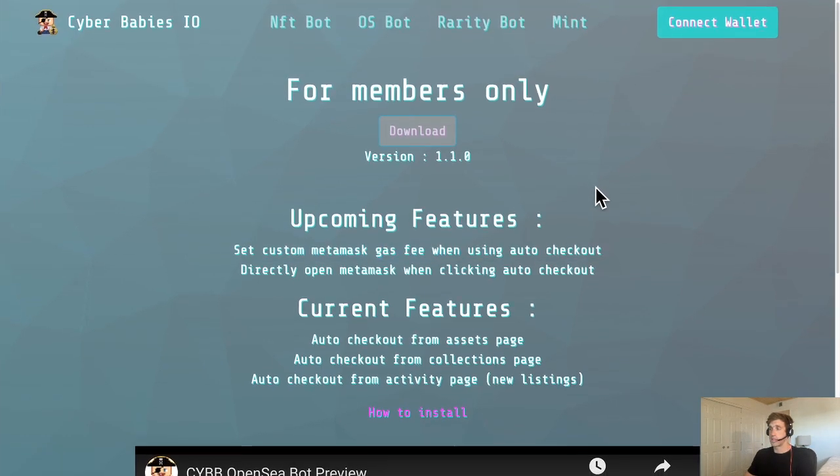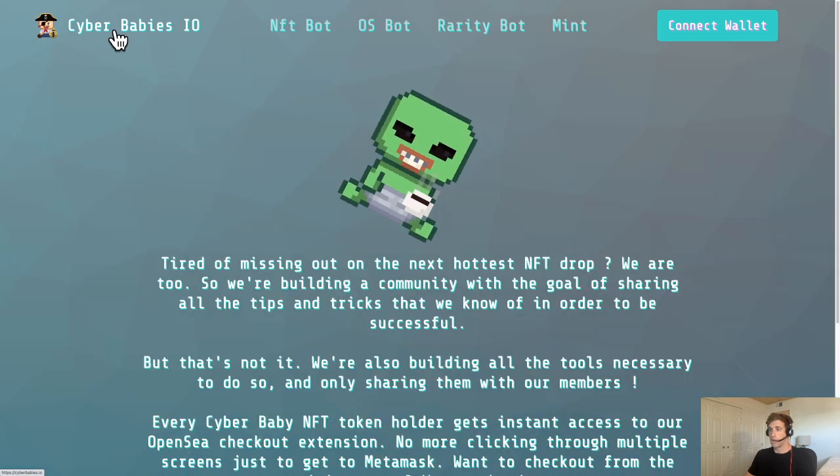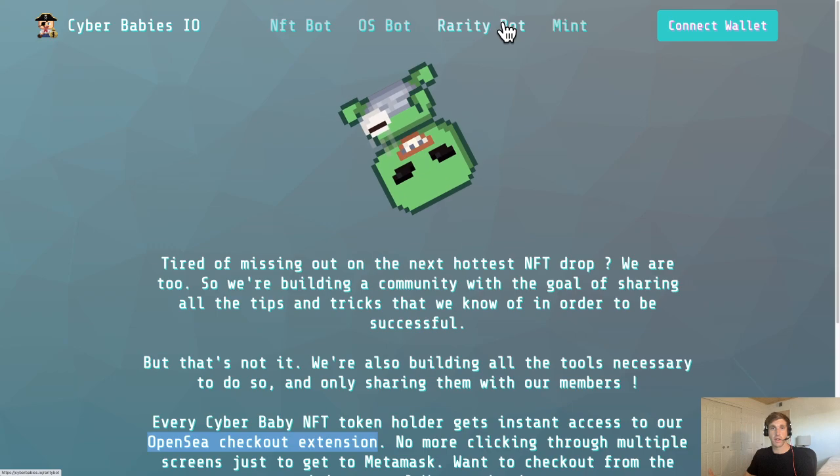Cool. So it looks like it's almost a sniping bot, where if you own a CyberBaby, you have OpenSea checkout extensions that help you purchase faster than other people. Very, very cool concept. I'm sure they've got a private community as well.